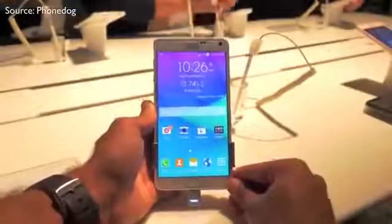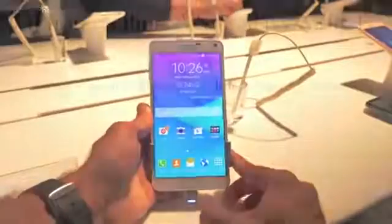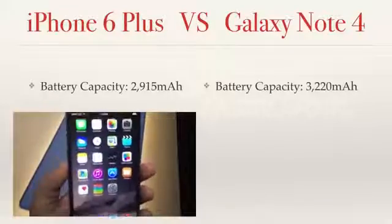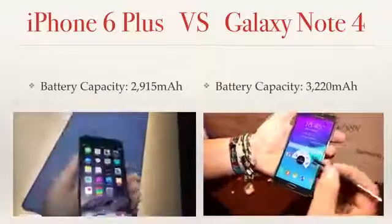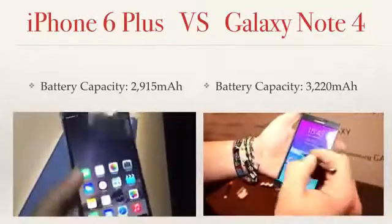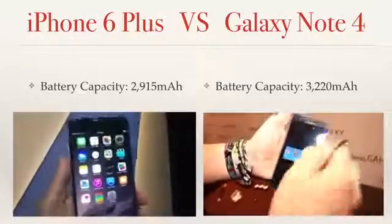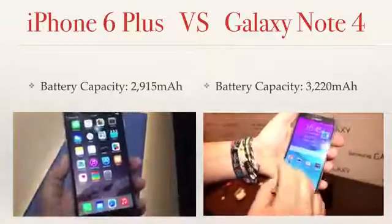Now, the last thing that I want to talk about is the battery capacity on these phones, because all of the things I just talked about is completely useless if your phone is dead. So the iPhone 6 Plus has a battery capacity of 2,915 milliamps, which is definitely a high capacity, but in the Note, the battery capacity is 3,220 milliamps, and that is a difference of about 300 milliamps, and honestly speaking, that definitely can make a big impact on the battery life of the phone. So once again, the Note does have the advantage.